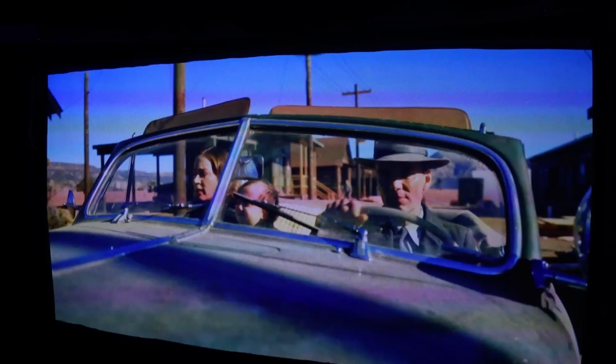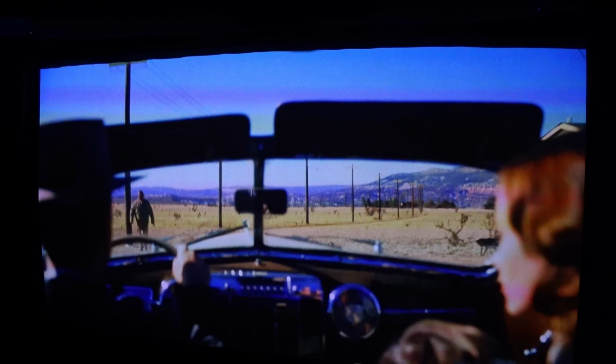But overall, the image quality is just sensational. The colour, the density, just perfect to my eyes, and the sound, DTS HD 5.1. It's not exactly BFI IMAX 5.0, but it sounded superb in here. Almost knocked me out of my seat a few times with the explosions.